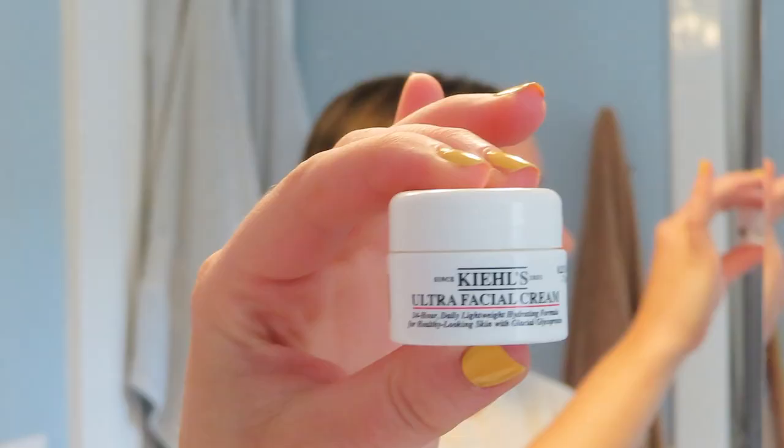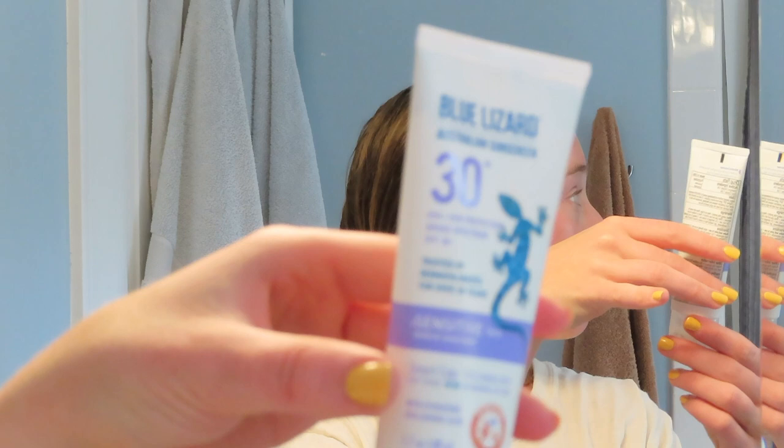And then I'm just gonna take the Kiehl's Ultra Facial Moisturizer. I'm also gonna use some of the Blue Lizard SPF 30. It's a mineral sunscreen, so I like to mix it with the moisturizer so that it rubs in better.